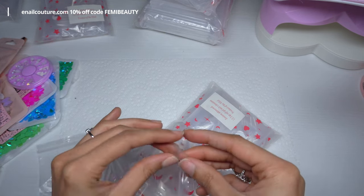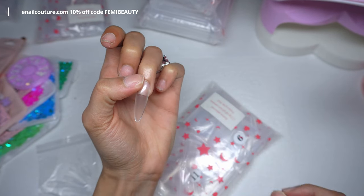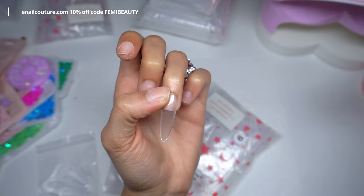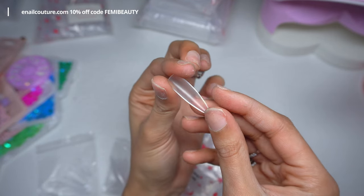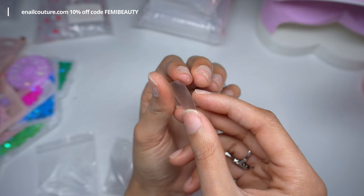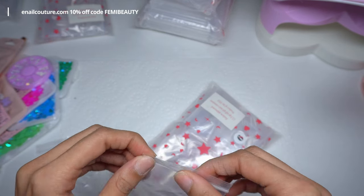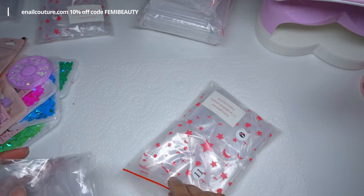I love the shape of these. Of course, all the nails are pre-etched all along the inside. The top is shiny. Okay, now I don't know what shape to do. These are both cute.